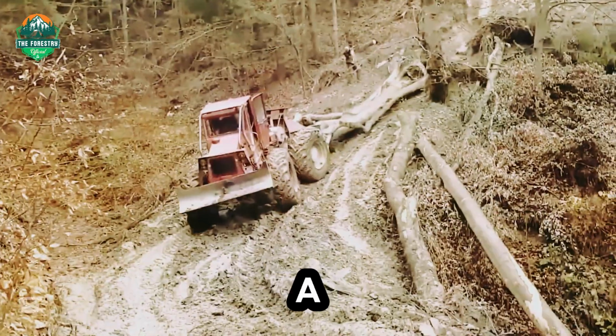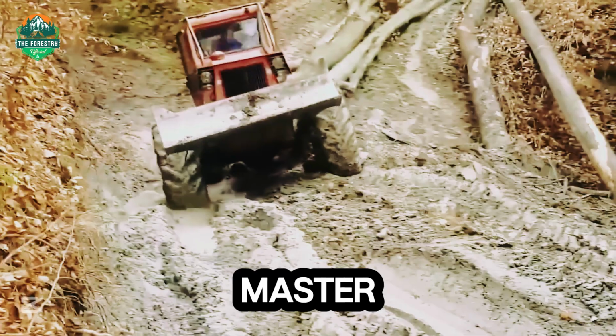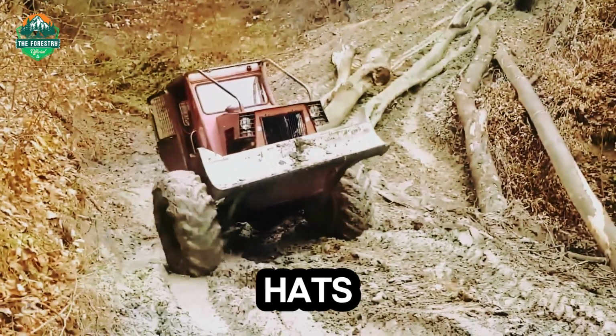Smooth as silk on a slope that screams danger. This skidder operator's a master of their machine. Hats off to them.